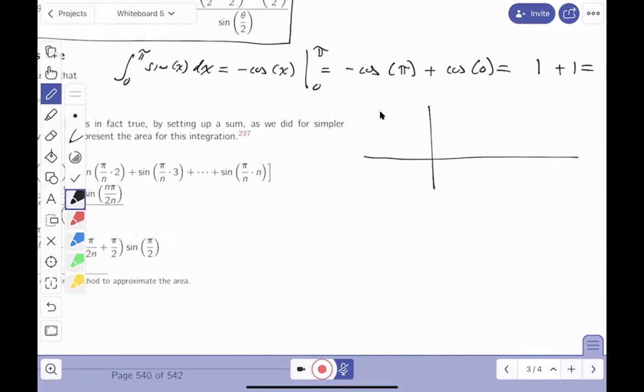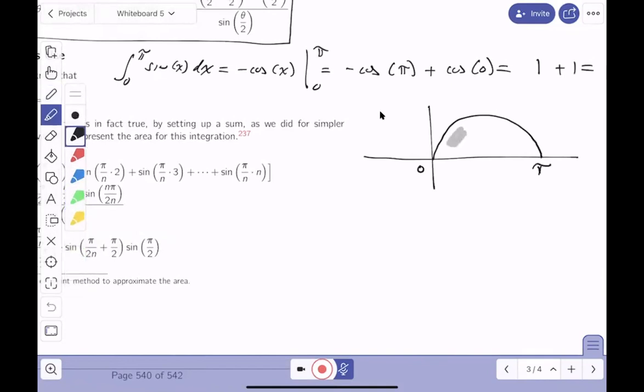You would draw a picture. This is going to be 0, and it's going to be pi. We would tell you to shade it in. Let me shade this in for you. And we would say, set up a sum to approximate that. And we'd say divide into n equal pieces. So if you divide into n equal pieces, what would you get?